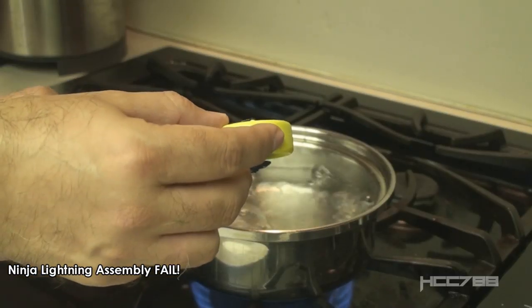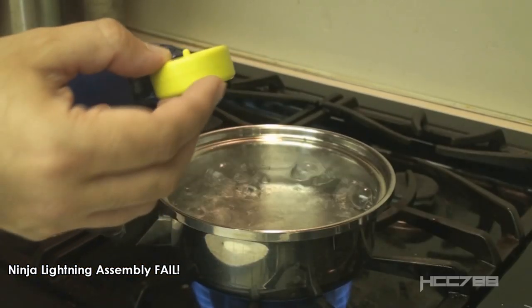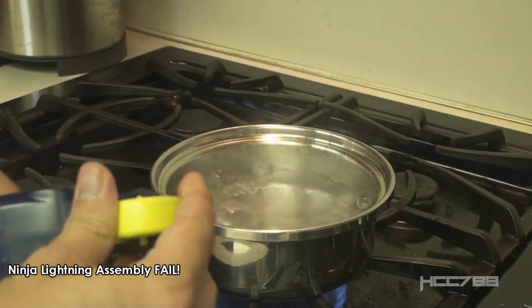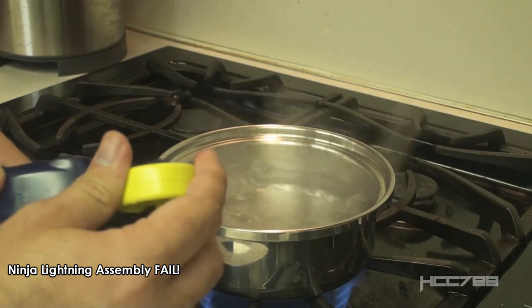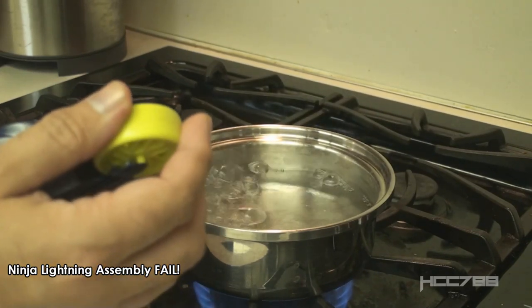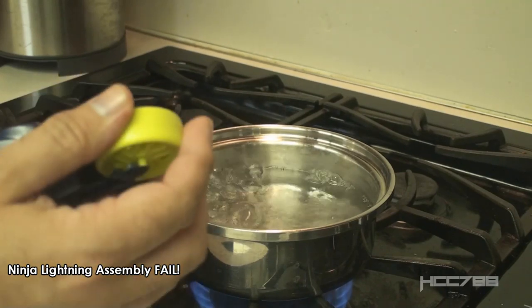The wheels are really much too wide. They're much wider than they ought to be for easy assembly. It's about there, it's about there. Ooh, I think we're gonna make it. I think we're gonna make it. Ah! Well, there you have it, the first failed assembly video on this channel.